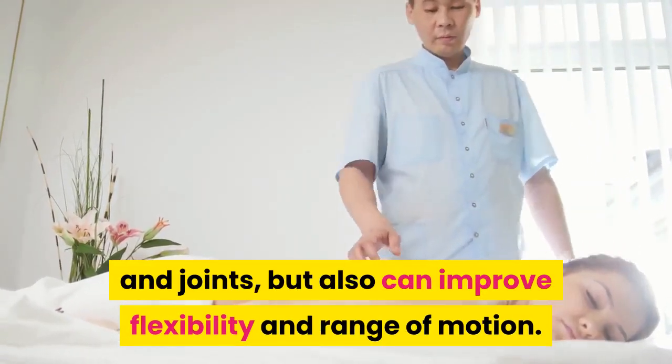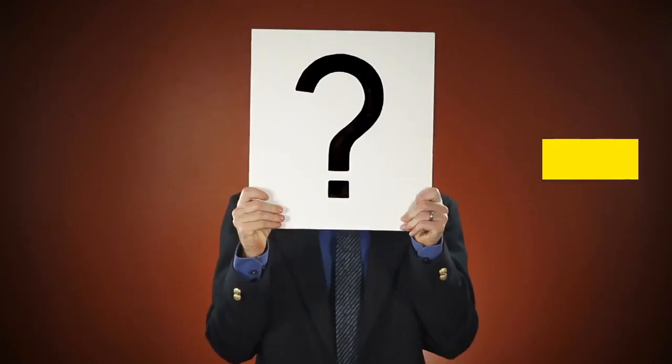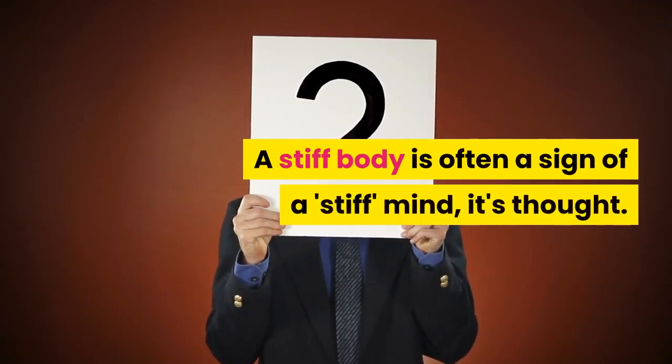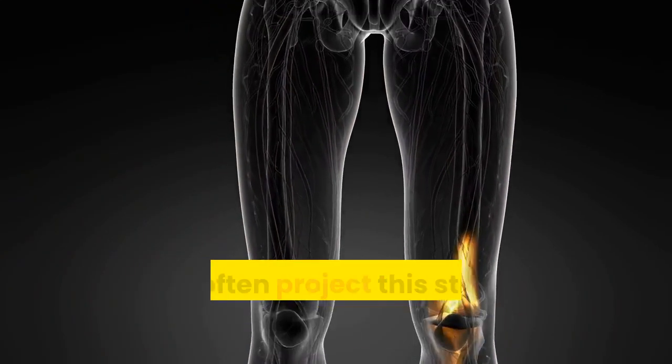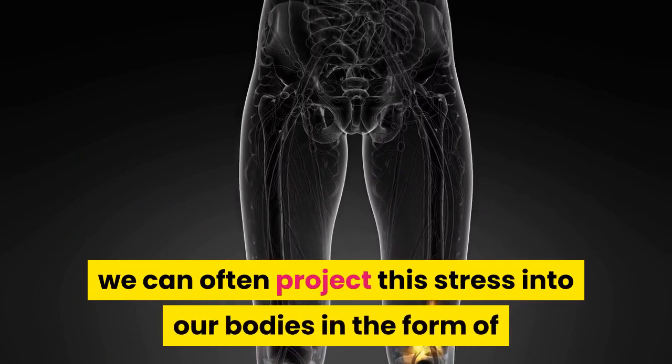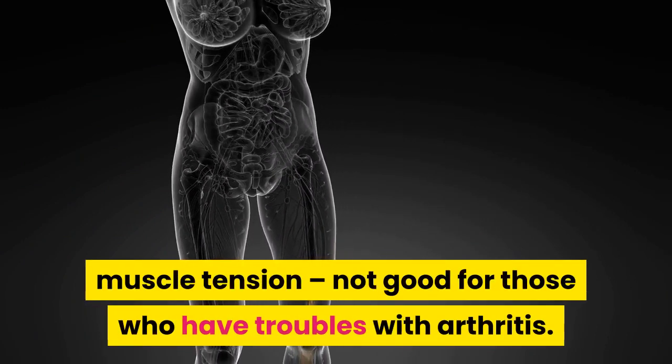Going for weekly massages seems to not only loosen the muscles and joints but also can improve flexibility and range of motion. Relaxation techniques to soothe body and mind. A stiff body is often a sign of a stiff mind, it's thought. When we have stressful thoughts and ideas, we can often project this stress into our bodies in the form of muscle tension, not good for those who have troubles with arthritis.